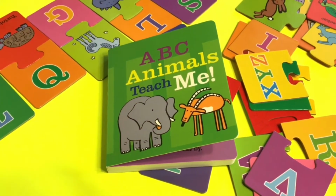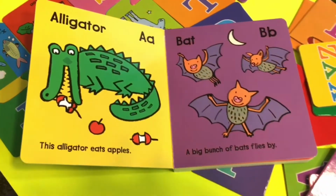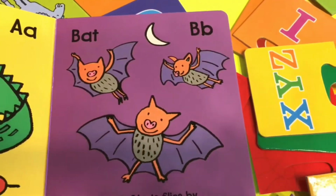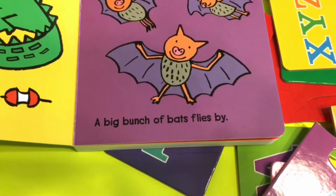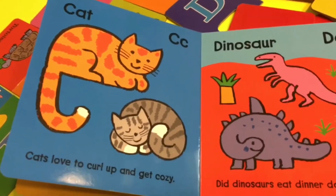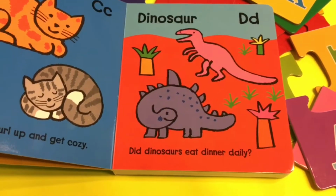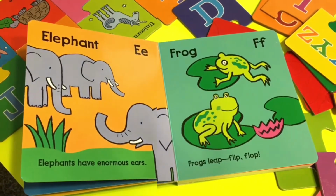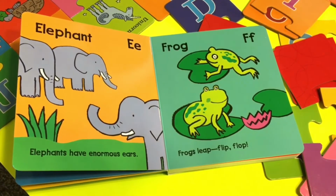ABC animals teach me. A is for alligator. This alligator eats apples. B is for bat. A big bunch of bats fly by. C is for cat. Cats love to curl up and get cozy. D is for dinosaur. Did dinosaurs eat dinner daily? E is for elephant. Elephants have enormous ears.